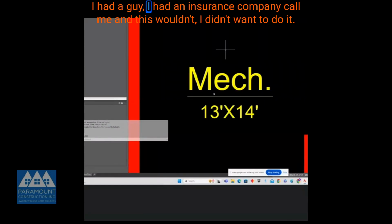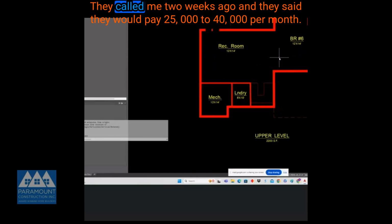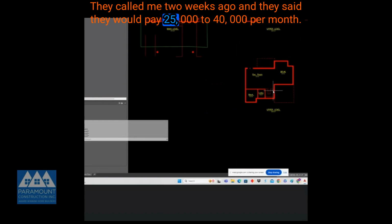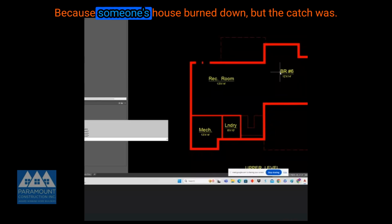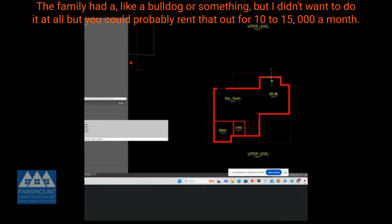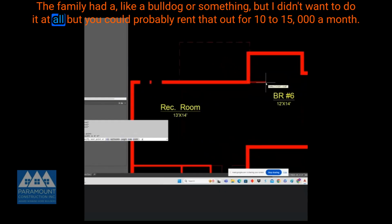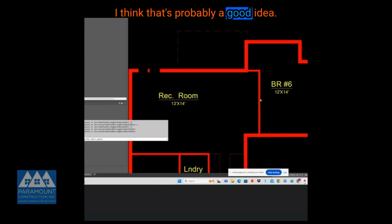I had an insurance company call me two weeks ago, and they said they would pay $25,000 to $40,000 per month because someone's house burned down. But the catch was the family had a bulldog or something, so I didn't want to do it at all. But you could probably rent that out for $10,000 to $15,000 a month. Yeah, that's what it is. I think that's probably a good idea.